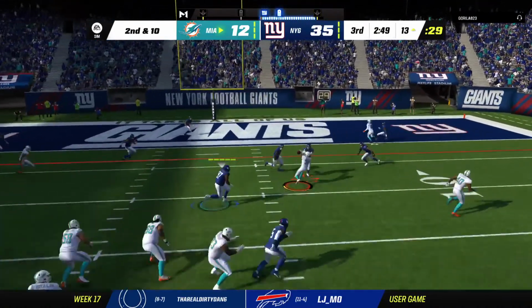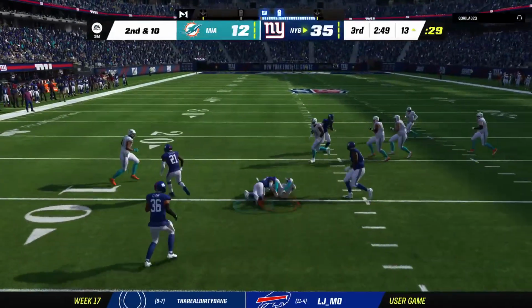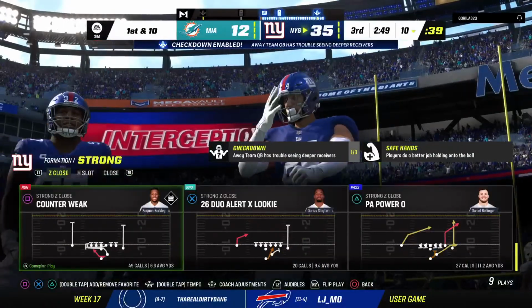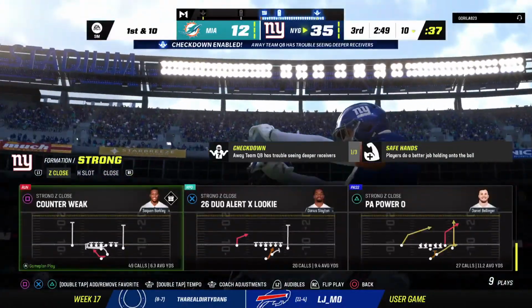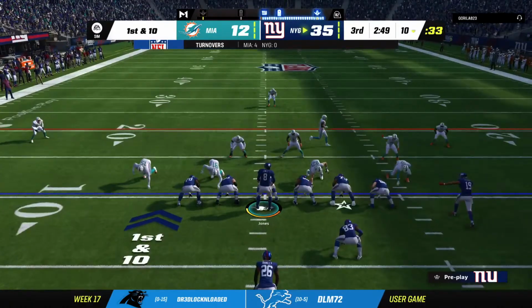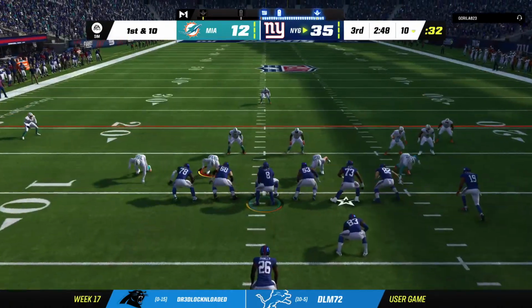Throwing on 2nd down. Tua. Oh, and Tua going to be intercepted for the 3rd time. And the Giants force the turnover. They'll take over at the 10. Jones and the Giants now with a 1st and 10 from back at their own 10-yard line.